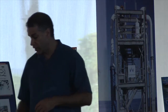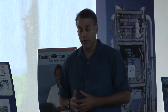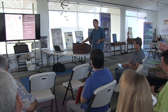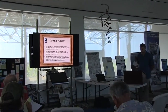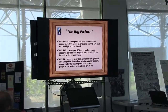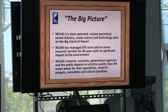So before I get started into the testing, I want to go over the big picture. I'm sure most of you don't know much about NELHA, but NELHA is a state-operated, master-permitted, zoned industry, ocean science, and technology park. NELHA has managed 870 acres and an ocean research corridor for the last 40 years. And we have seen no significant impact from our operations. NELHA's tenants, clients, scientists, government agencies, and other public depend on the pristine water quality of the Class AA water that's found right off the shoreline here at NELHA.